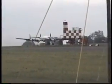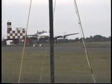Constellation, the Matt's colleague. I'm just going to let you listen as he takes to the air.